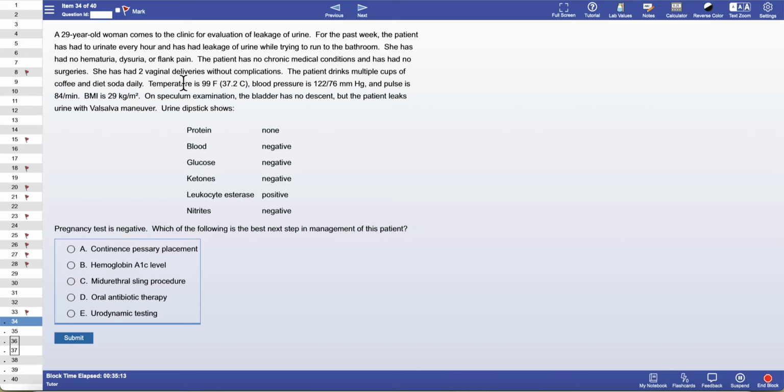So I guess she's had 2 vaginal deliveries, but the patient leaks urine with the Valsalva maneuver. So she has like a weakening. I mean, the leukocyte esterase is positive. But I feel like it could be between these 2. What's the next best step? Okay, so we're not gonna go with the hemoglobin A1C because the glucose was negative. Can't rule out UTI because the leukocyte esterase was positive.